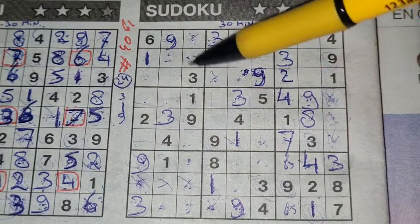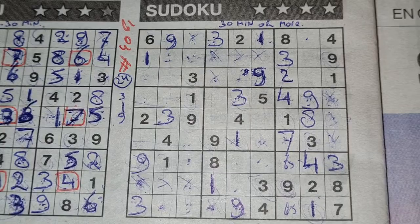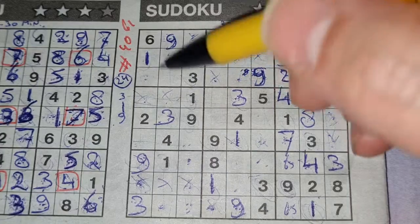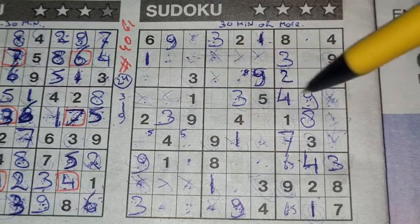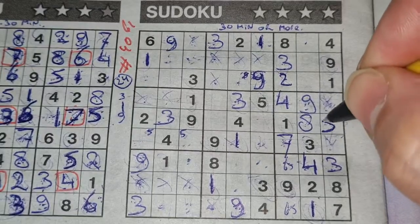One, two, three, four. Four missing numbers in this big square. One of the missing numbers is five. We see here five in this row, so no five in these two boxes. So the five could be here, could be there. Five in one of those two boxes in this row, five in that row. So the row between, the middle row, the only place left for the five should be there.